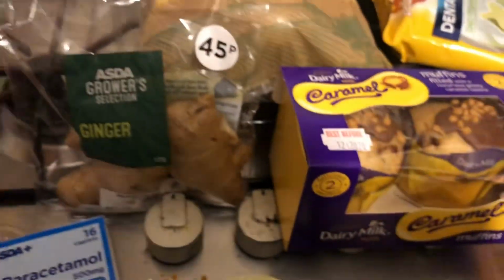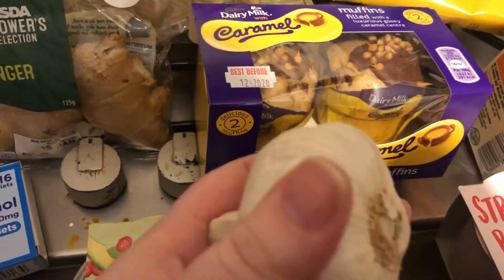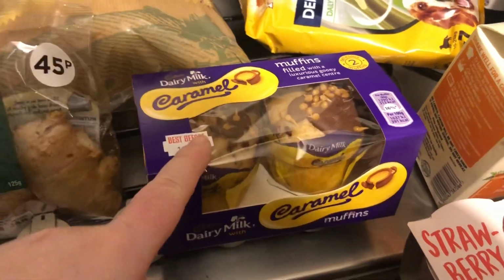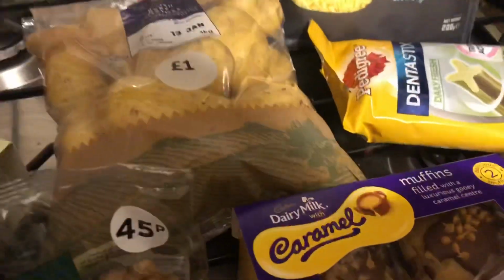More ginger, I don't know why. These big garlics, 25p. Absolute bargain. They were on offer for £1 for 2. I'm going to have 1. I'll leave 1 for my dad. I never eat 2. I feel like it's really greedy.